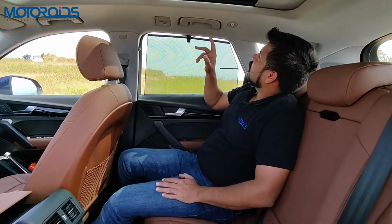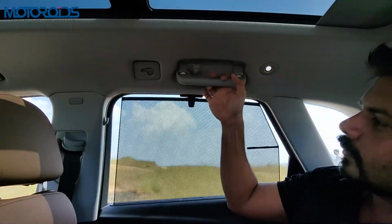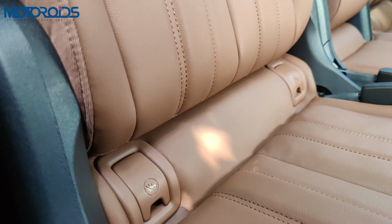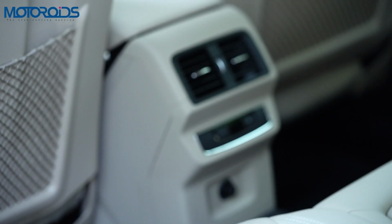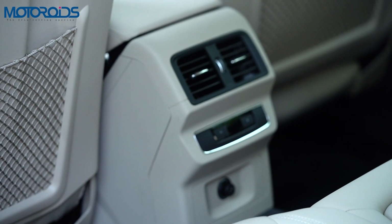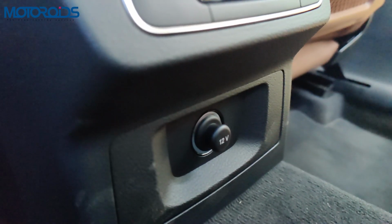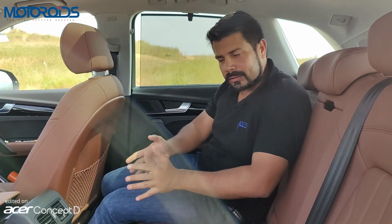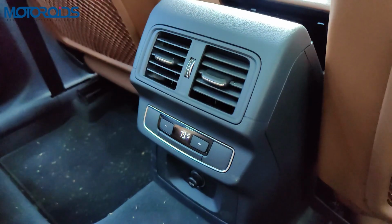On the side you get these touch enabled lights, coat hooks, handle, another coat hook, and of course isofix child seat mounts, a proper 3-point seat belt for the middle passenger, and of course you get a 3-zone air conditioning with rear AC vents. So all of that is fantastic. You also get a 12-volt power socket. What I really would have wanted here is some USB sockets as well, so that the passengers who are sitting at the rear could charge their cell phones or any other electronic equipment.